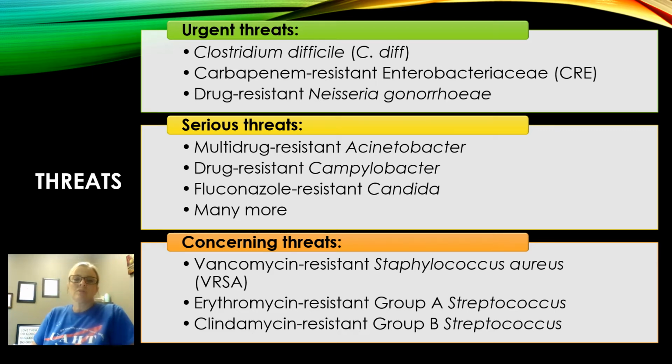So we have our urgent threats. This is like C. diff, all right? Neisseria gonorrhea or Enterobacteria. Serious threats, we have things like Acinetobacter, Campylobacter, and even Candida that are resistant to fluconazole. And the really concerning ones, we've had MRSA, right? Methicillin-resistant Staphylococcus aureus. Most people are generally familiar with the antibiotic-resistant staph. That's MRSA, methicillin-resistant Staphylococcus aureus.